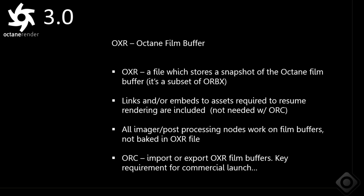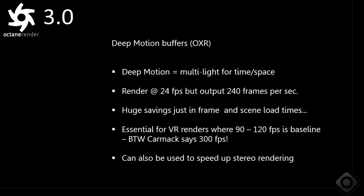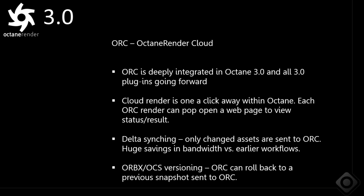The other component that we're going to be exploring initially with just basically temporal upsampling is just like you have multi-light, which stores multiple buffers for incoming light sources. We can do the same thing with space and time. We're going to start by just upsampling your samples across multiple frames. And there's a huge efficiency when you're talking about VR renders that are now 90 to 120 or even higher. And Carmack wants 300, right? So these are things that we're trying to solve right off the get-go with the 3.0 release. And also that's part of the work that we're doing towards speeding up stereo rendering and, of course, light field rendering, which is a big part of our VR pipeline.